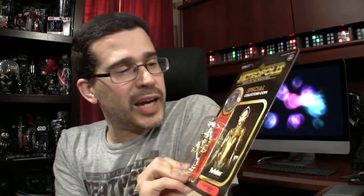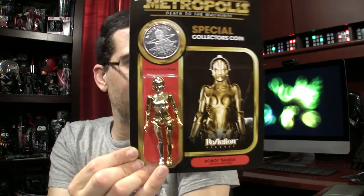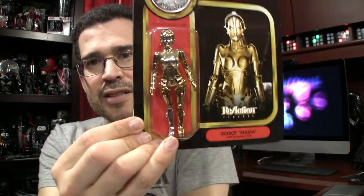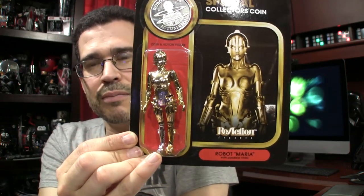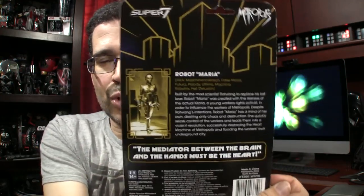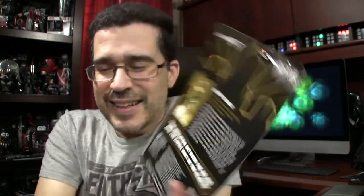It's styled like a Power of the Force card, and the figure itself looks like C-3PO. You can see this is like a silver leg, as opposed to the rest of the golden figure, the golden luster of Maria robot. The robot Maria. It's a reaction figure. I love the line. Not everything from Reaction, though. A lot of the Reaction figures, I'm like, eh, not interested.